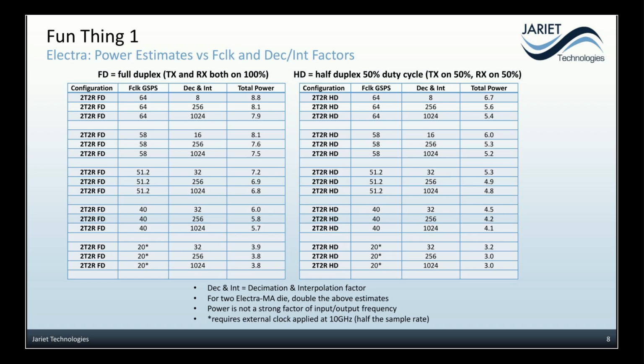The device does, however, support an external clock mode where you can go below 40 gigasamples. The PLL is the limit to 40 gig with the internal clock synthesizer. But with an external high-frequency clock, you can go to clock rates below 40 gig. Here I've given an example of just how well the power can scale with the Electra die. At 20 gigasamples per second, the power is below 4 watts. So that's less than 1 watt for a small signal transceiver in and out of the chip.